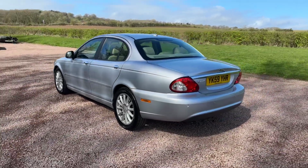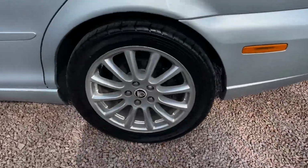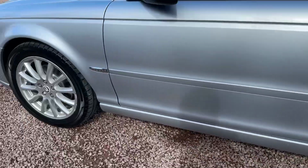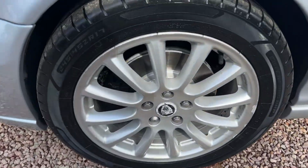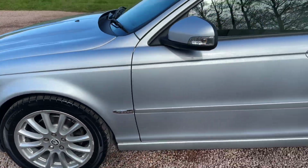As you can see, rear park sensors, just serviced. Brakes on the back look new, tyre looks new. Front discs actually are brand new. Rear discs are fairly new. Again, tyre looks pretty new.